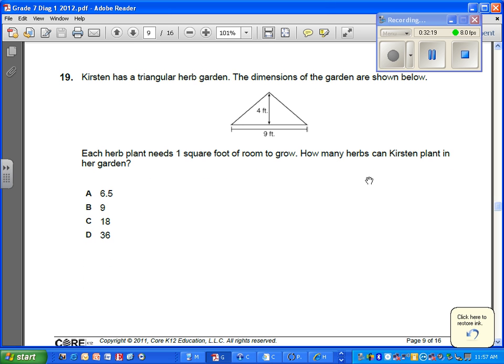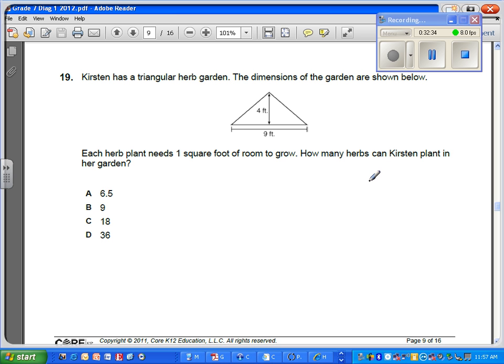All right, number 19. Kristen has a triangular herb garden. The dimensions of the garden are shown below. Each herb plant needs 1 square foot of room to grow. How many herbs can she plant in her garden? So this is an area problem. Need to know the inside. How much room does she have to grow this?